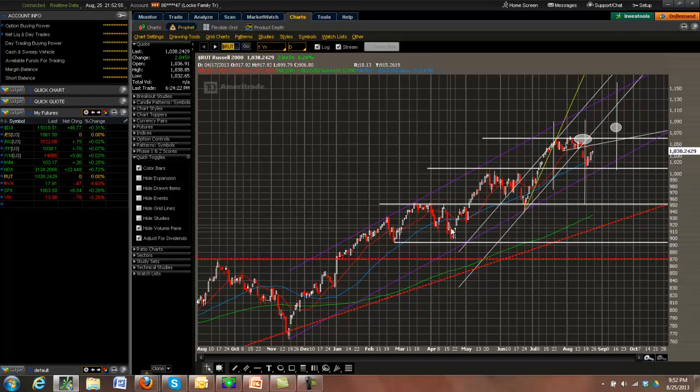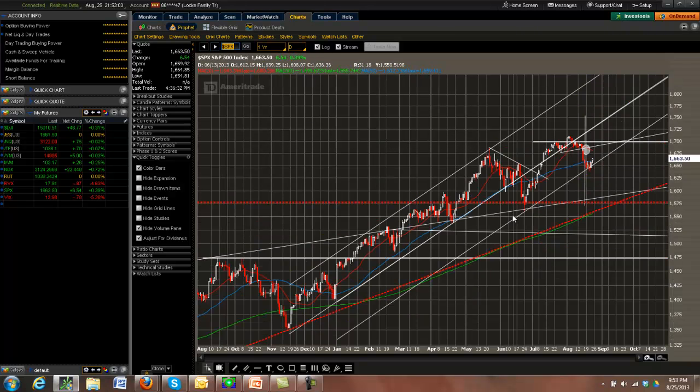The last couple times this happened, all the indices were kind of in sync. Right now, the Russell's still doing the exact same thing. If you take a look at the SPX, this is still very bullish. We basically did the same thing here. We came down to what I would call a support level. This is a line that I drew in for a projected support level should the market come back down to test an area, and here we are. And we're starting to bounce here, which is completely expected.